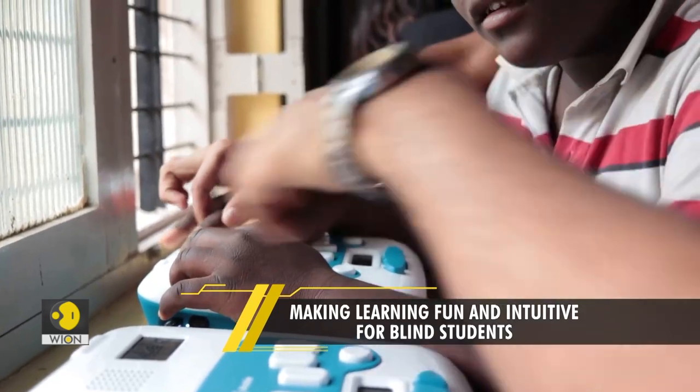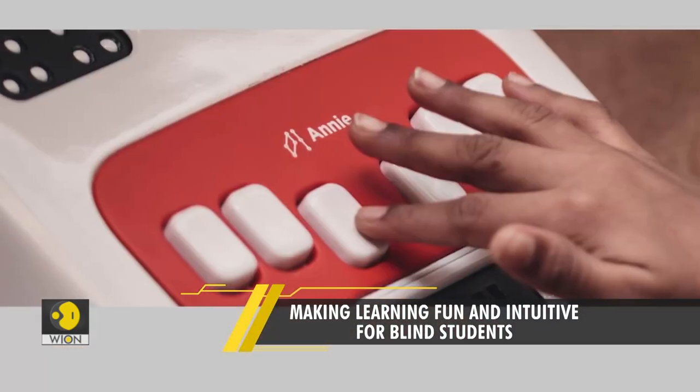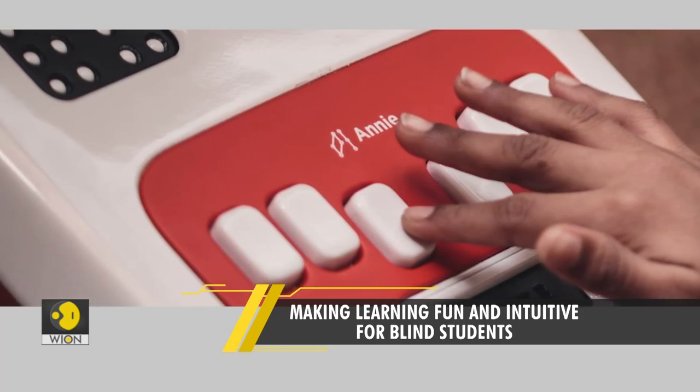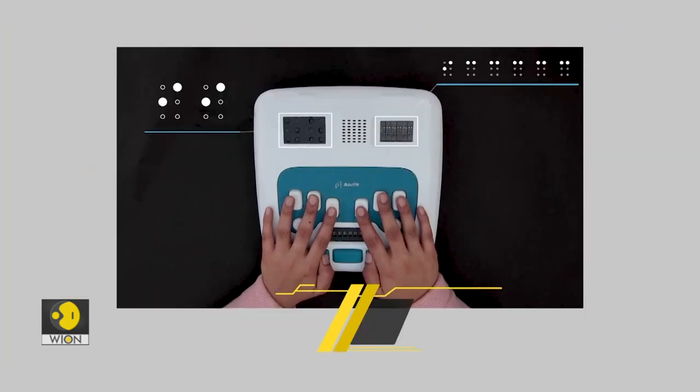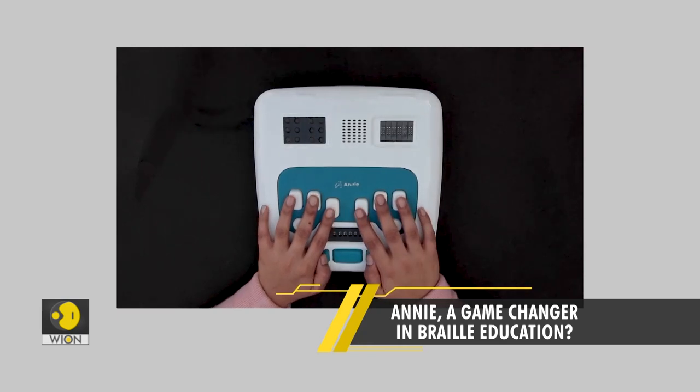Thinkabell has some lofty goals. They want to become the world leader in inclusive education. To do so, they must begin by creating a roadmap for the Indian market first. We wish them success.